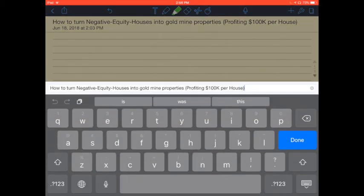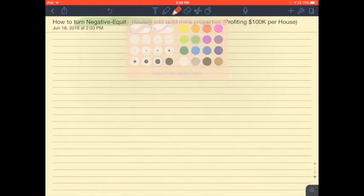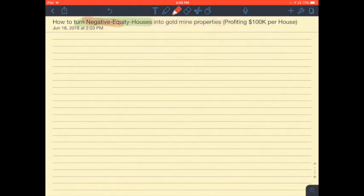Now, one of the first things I want to talk about is that I'm focusing this class on negative equity. It's very important that you understand we're talking about negative equity, okay? The deals that you usually throw in the trash. So let's quickly dive in here.